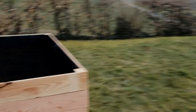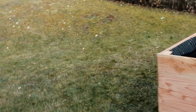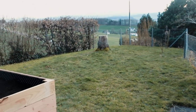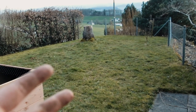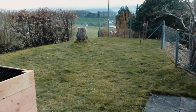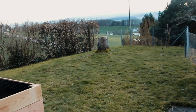And just in case that I'm really satisfied with the raised bed, I have some extra space to build a second one the following year. So that's the plan. I pretty much have everything ready. I'm still waiting for the greenhouse to arrive so I can build that. But yeah, that would be pretty fun, and looking forward to it.